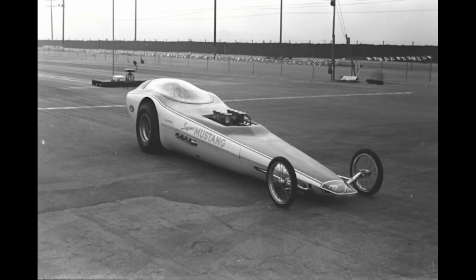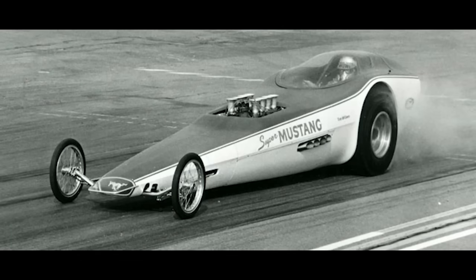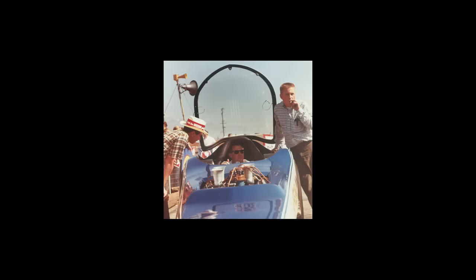When the car showed up at the 1967 Winter Nationals, it was beautiful and space-age to look at, but the major problem showed up the first time Tom McEwen hit the gas. Using an injected rather than supercharged engine of more than 500 cubic inches, the car was forced to run in AA fuel dragster against the blown machines. The Super Mustang had an independent rear suspension, coilover shocks, an anti-roll bar, and that body was weighing it down like a man trying to swim with a cinder block around his neck.